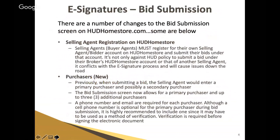There are a number of changes to the bid submission screen on HUDHomestore.com. See below. Selling agent registration on HUD Home Store: selling agents or buyer's agents must register for their own selling agent account on HUD Home Store and submit their bids under that account. It's not only against HUD policy to submit a bid under their broker's HUD Home Store account or that of another selling agent, it conflicts with the e-signature process and will cause issues down the road.